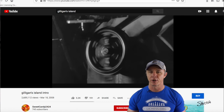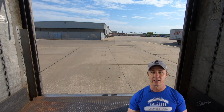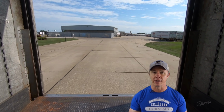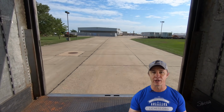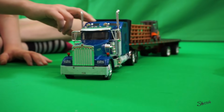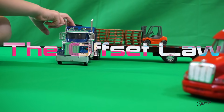Experienced drivers turn the steering wheel a lot less than beginners do. The reason for this is that they have acquired an in-depth understanding of how the trailer will behave, especially if the steer tires are kept straight while backing up. They use the trailer's natural offsetting tendency to their advantage instead of fighting against it. I refer to this natural behavior as the offset law.